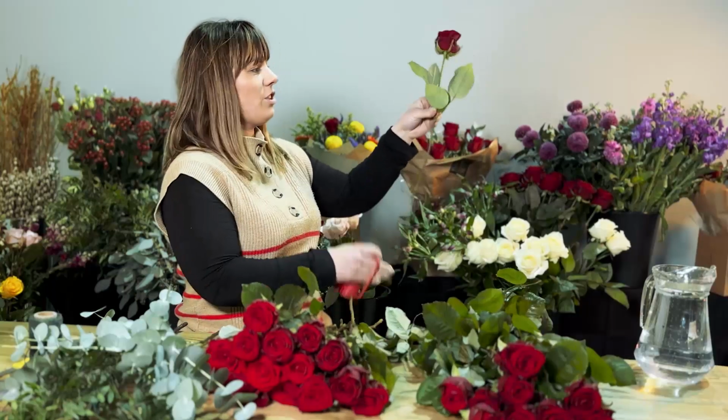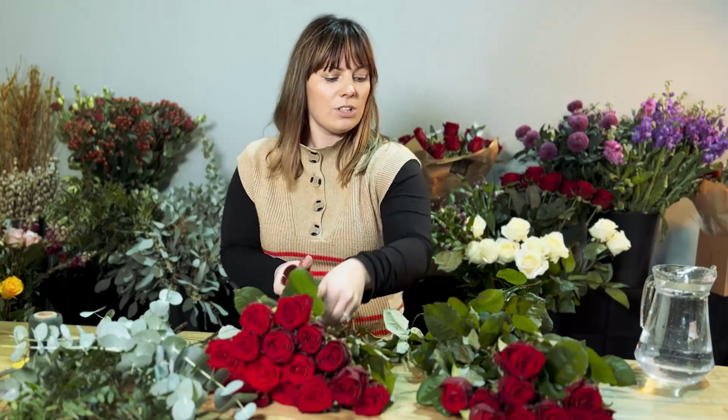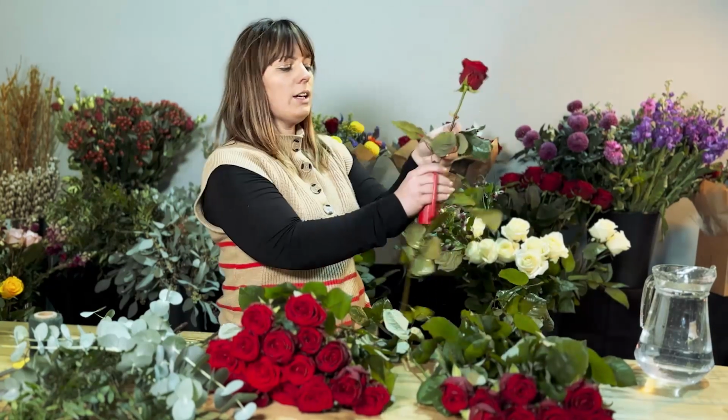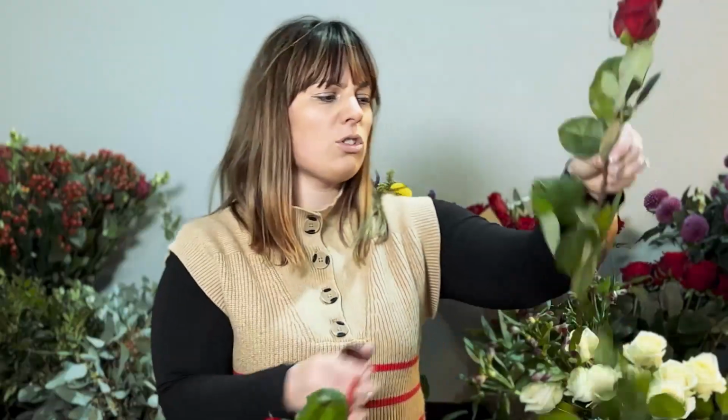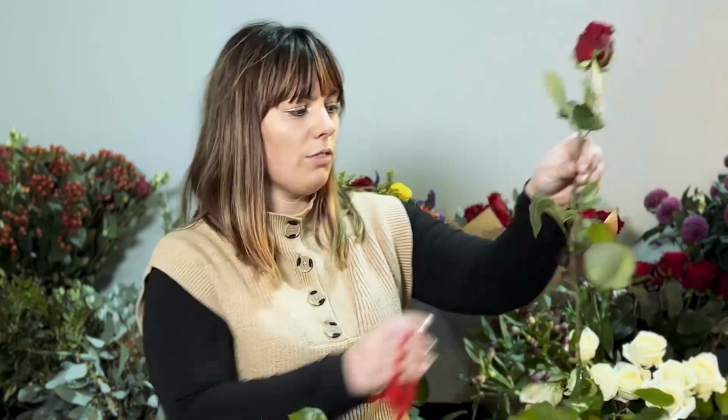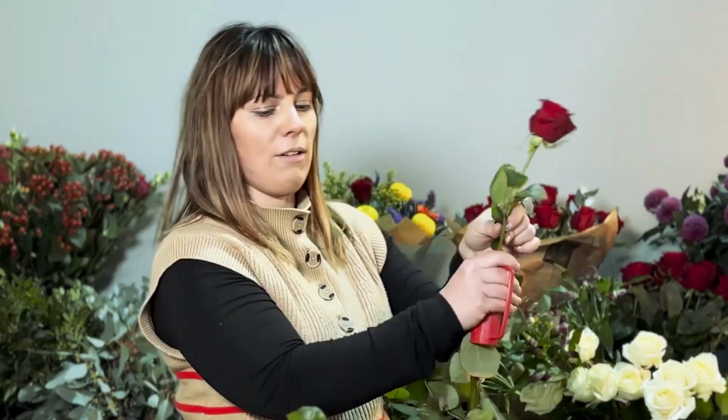We'll leave the foliage at the top, so a couple of leaves. This is just to leave a little bit of greenery on and help create the bouquet. So we're not totally stripping the roses, so leave a little bit of the natural greenery on there, and that'll help with the shape of the bouquet, make it a little bit fuller.